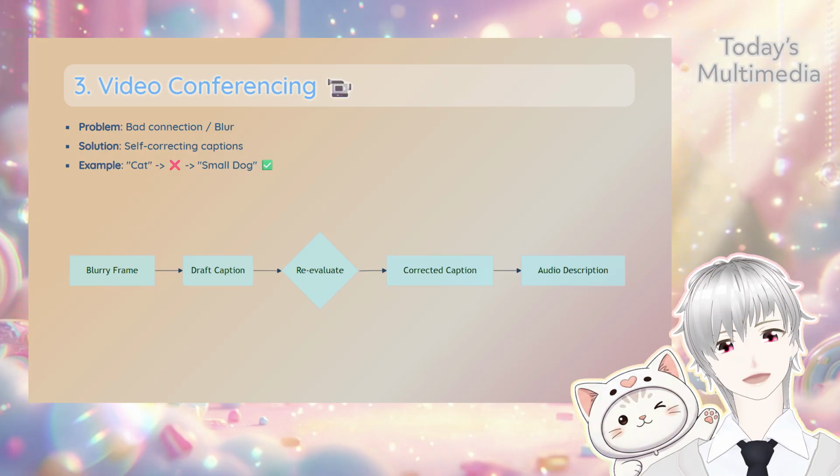So instead of saying a person is holding a cat, it might correct itself to say, "Oh wait, let me look closer. That's actually a small dog." It helps people who need audio descriptions to understand exactly what is happening in the meeting.